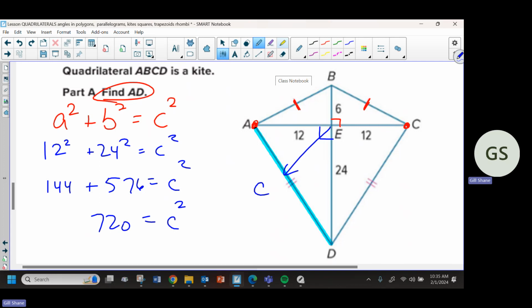No way in the world, right? If I got a 12 and a 24, no way that other side's 720. You've got to remember to take the square root because we don't want C squared, we want C. That's what the side is, just C. So the square root of 720 is what? 26.8 or something like that.